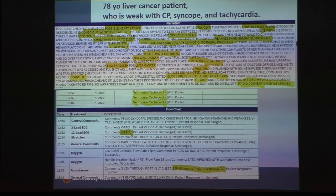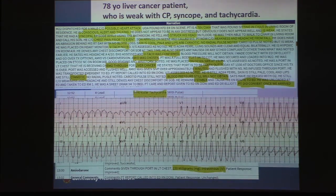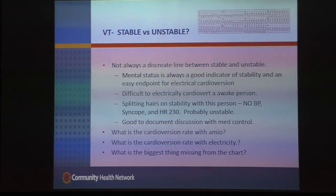We should have him on defib pads. I'm assuming we had him on them before we even left the house, so it wasn't listed. Put him on the pads, get ready, because if he starts going down, you just push the button.